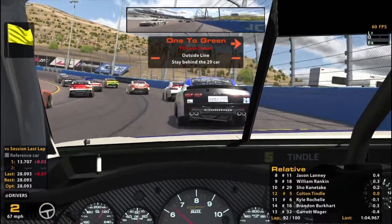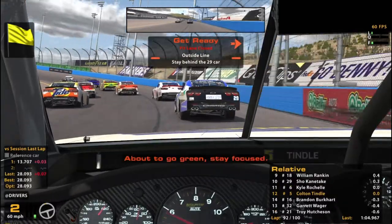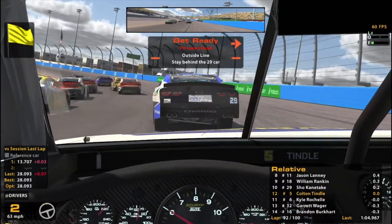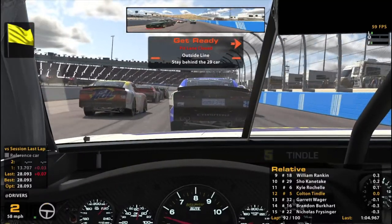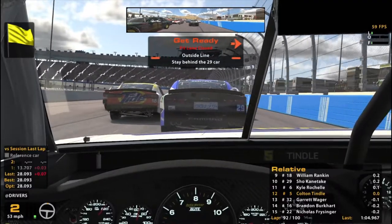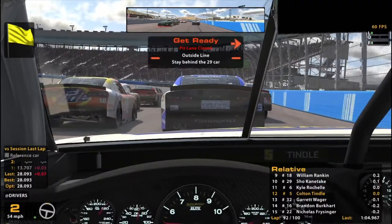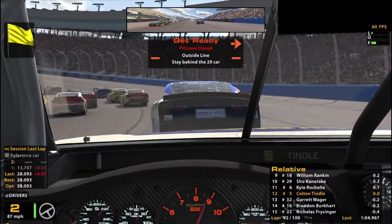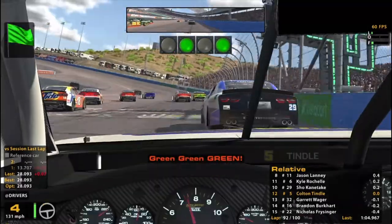Aside from, I think, the very start of the race, I think I said right on the outside. About to go green, stay focused. The pace car is off, be ready. Let's see it all. My best.